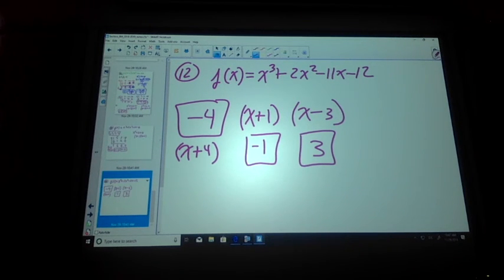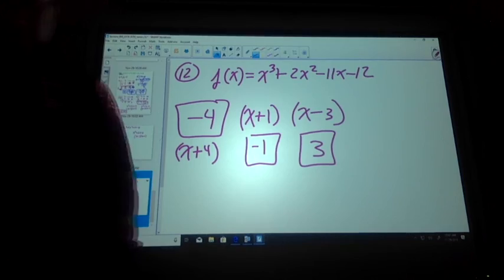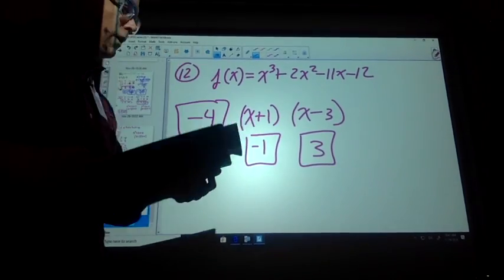Done. Anything else for the calculator? That's 18. We'll call this one good.